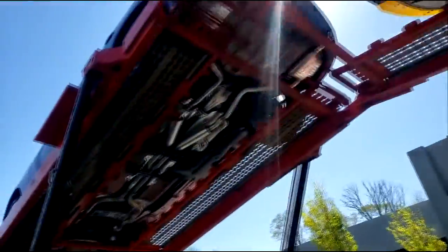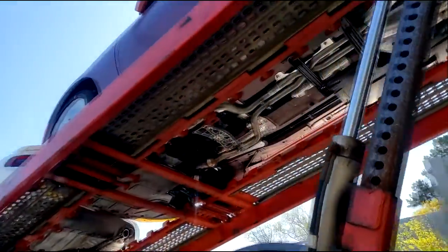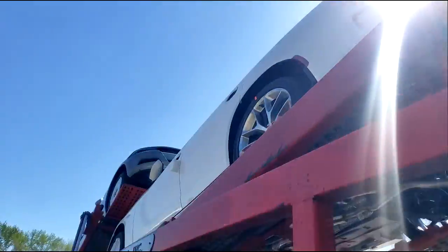Said I should get me one, man. $392. Ooh, all of these are equipped with, y'all see those 8-speed ZF transmissions? They all equipped.